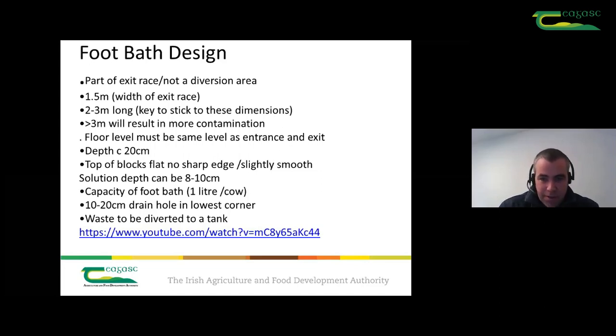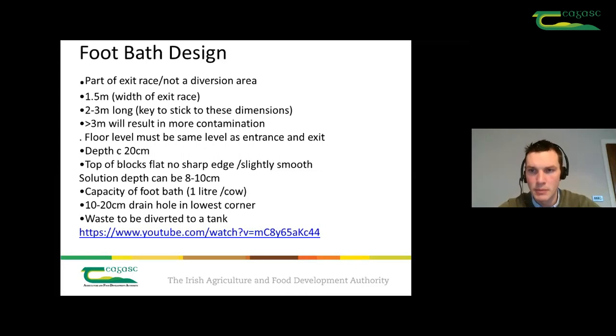Is that okay, Stuart? Yeah, I think the other thing, Patrick, going back to what you said at the very start, is that the ability to encourage the movement of the cows to get out of the milking facility is important for pushing them through a footbath as well. If they're inclined to hang around, an obstacle like a footbath is just going to create a complete logjam. Yep, so it tends to be further away from the parlor than right at the door.